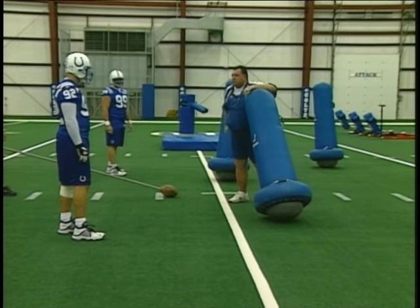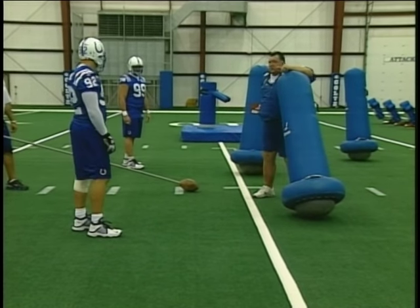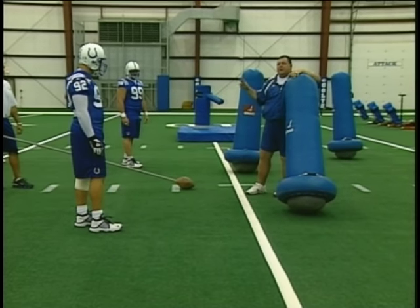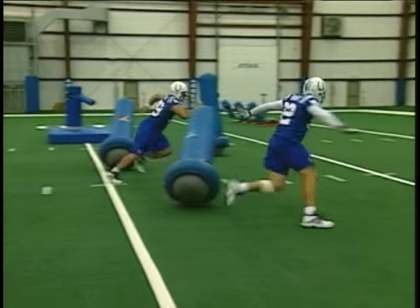We're going to have a direction, Chad. Which way are we going? Top's right. Okay, top's right. Both of our tackles will spin to the right. The next group will come up. Both tackles will spin to the left. Black 10. Hut. Beautiful. That's the way to go.